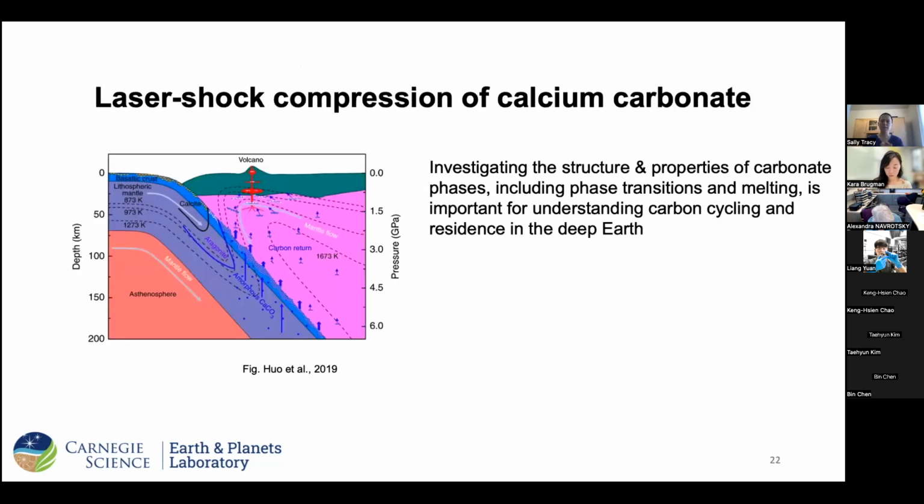Now I'm going to talk about a second set of experiments where we use laser-driven compression at the X-ray free electron laser to investigate the structure of calcite under shock loading and release.